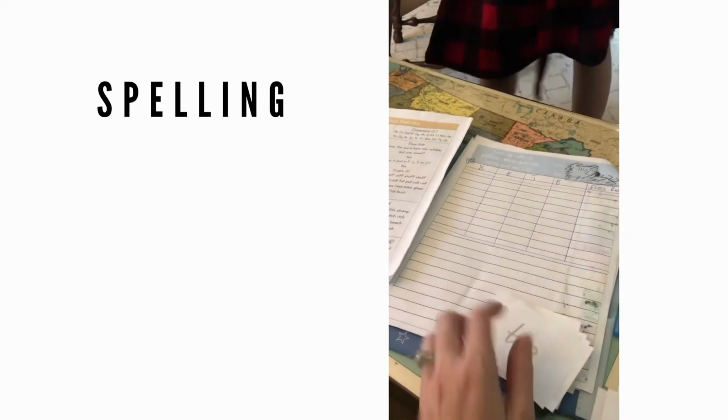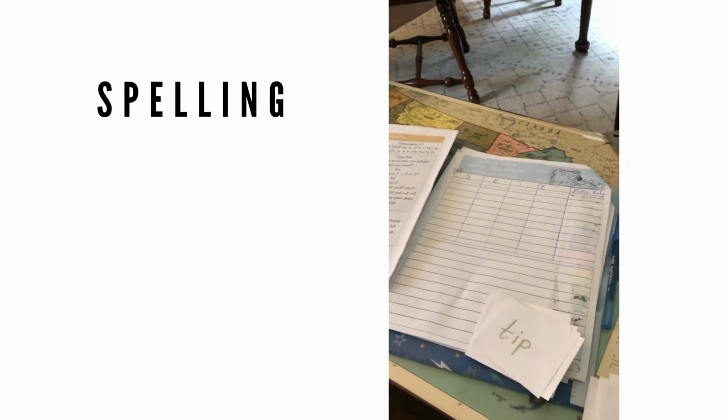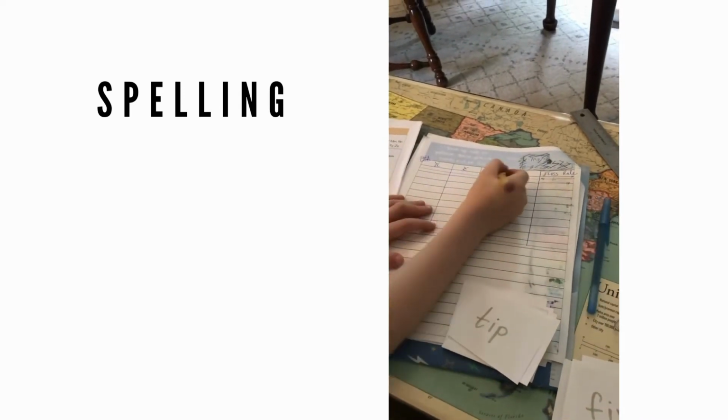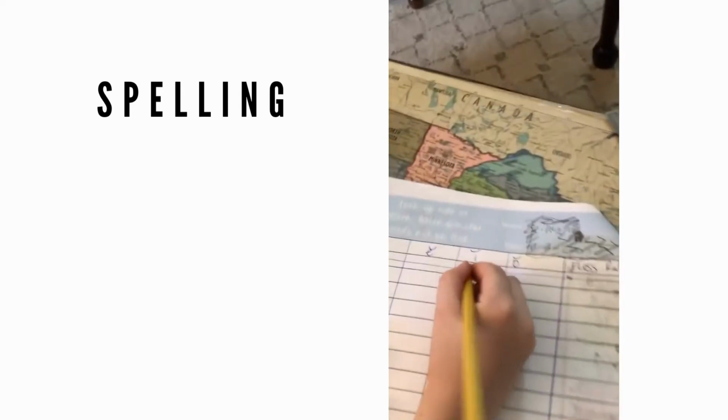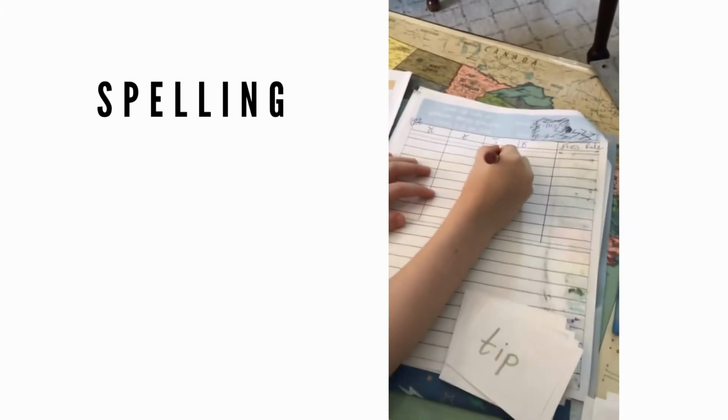Okay, start with, what's this word? Tip. Tip. Okay, which pattern does it fit into? This one. Short I. Short I, good. Go ahead and write it down. Good job. They can try to think of other words that also fit that rule if they want.